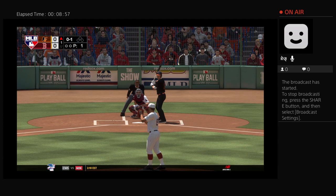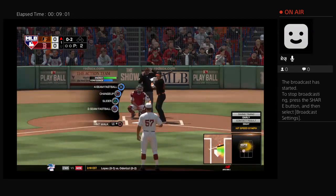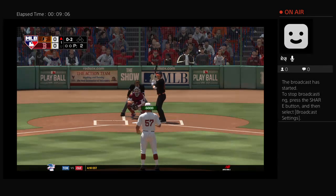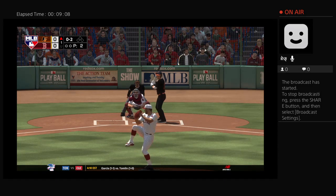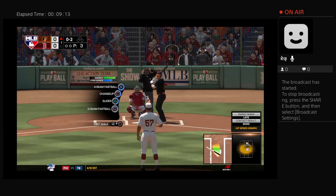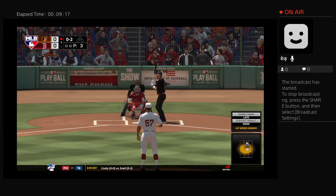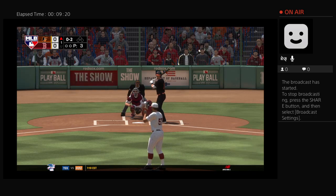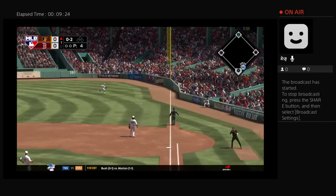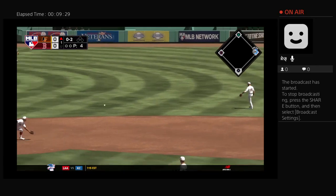The windup and the 0-1. Hit down the third baseline, but this will wind up a foul ball, strike two. Looking to put him away. Here's the 0-2. Still no balls and two strikes. Hit toward the right side. Oh, a leap, but he can't bring it down. Base hit.